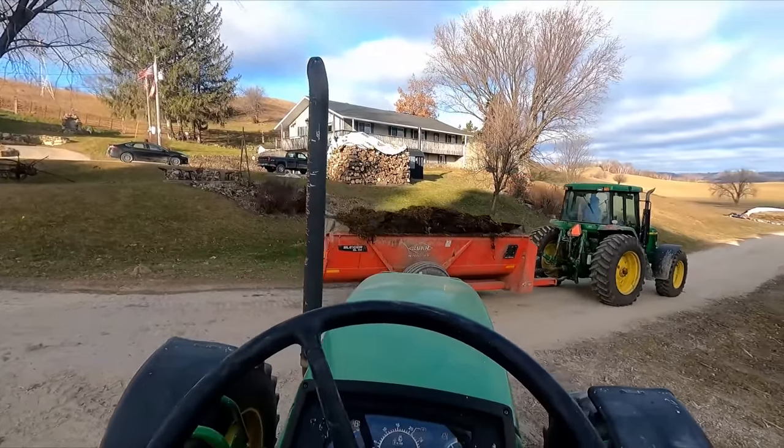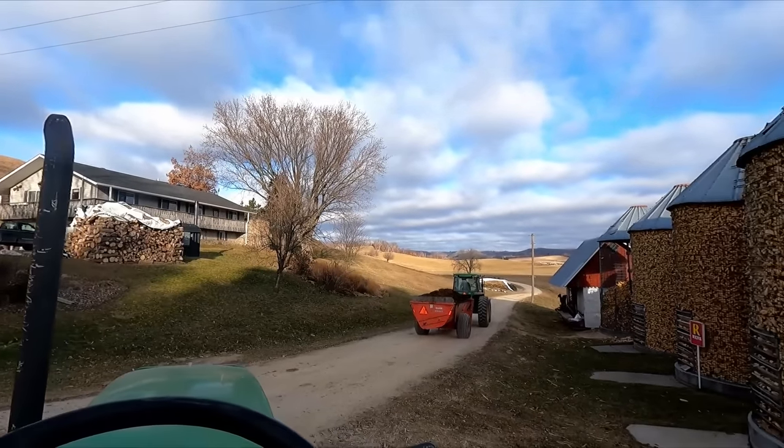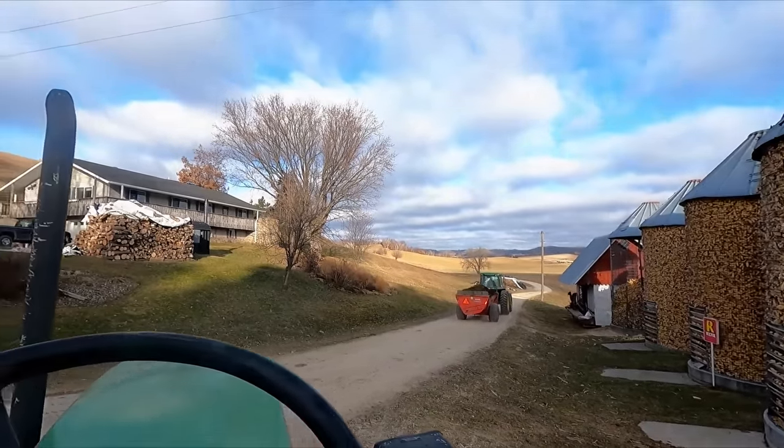He kind of topped off this gutter load with some of the pen pack. Froze up this morning. That's the time to haul.